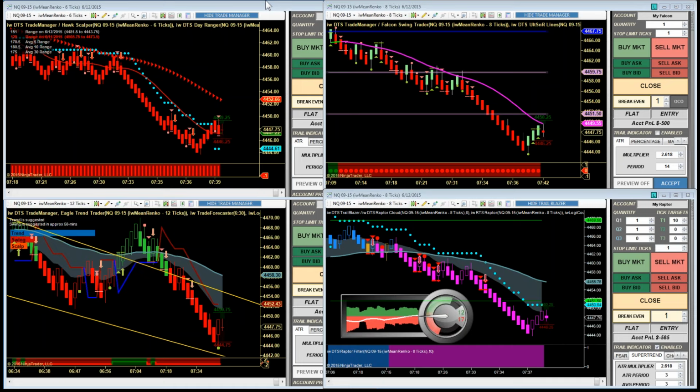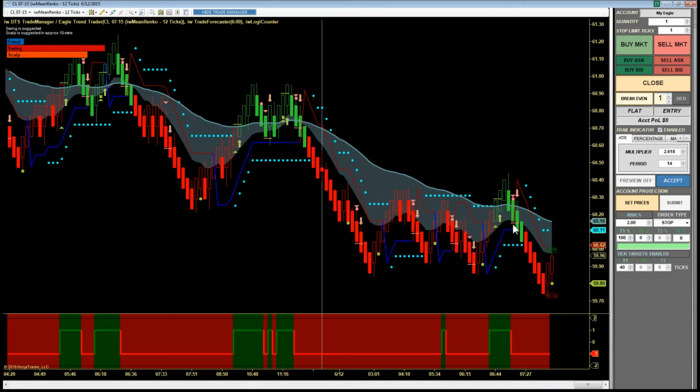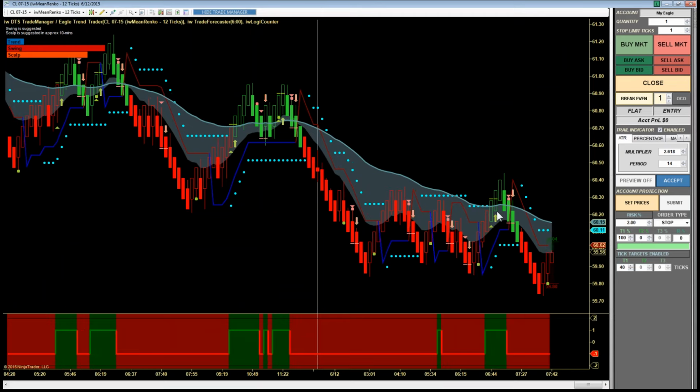Crude oil made a nice move lower off of the green bar sell, the hard edge bounce. Another green bar sell, hard edge bounce, late last night, near the close of the Asian session, it looks like.